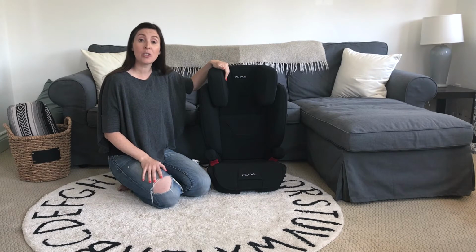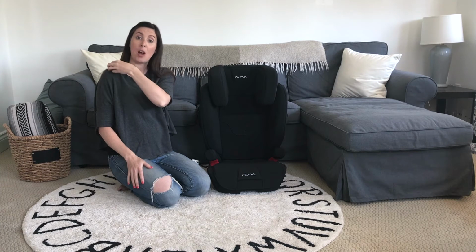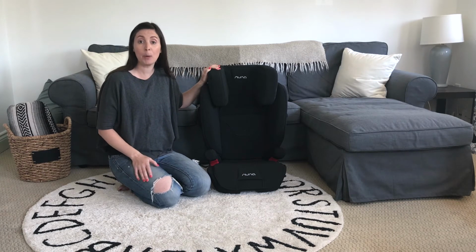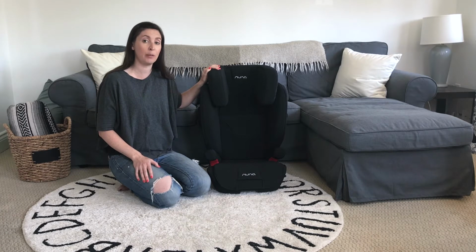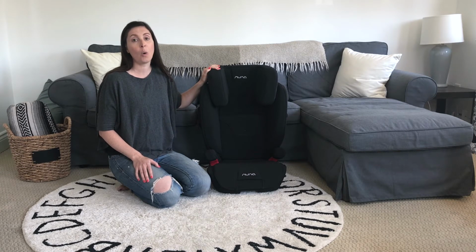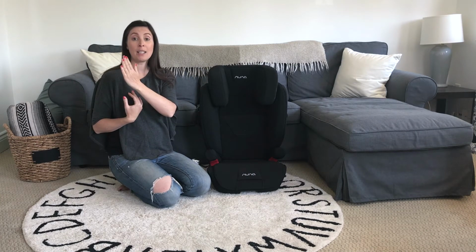Some no-back boosters do have a belt positioning clip. It comes on a strap from the base up to the top and we attach it. But in some cases it doesn't work quite as well as this. So again, we would want to test out what works for our child and our vehicle. Do keep in mind that some vehicles have the seat belt positioned in a way that really does require a high back booster or at least a belt positioning clip. An example of that is our Dodge Caravan. In the third row of seating, the seat belt comes from in front of the seat.